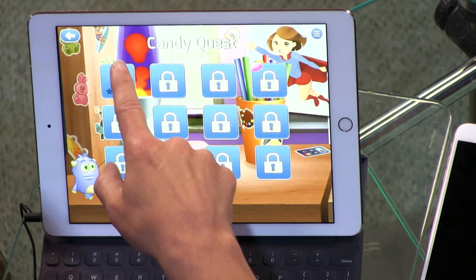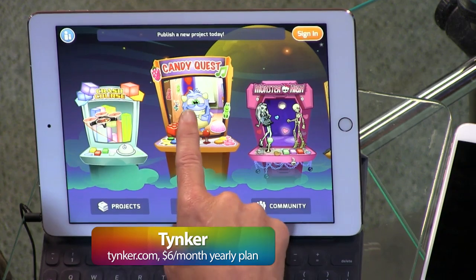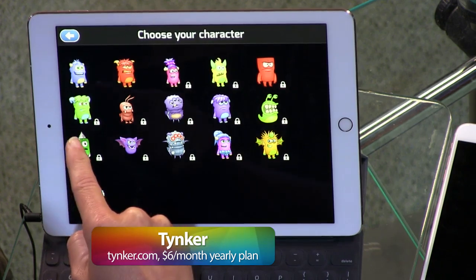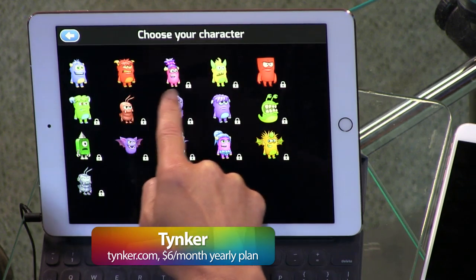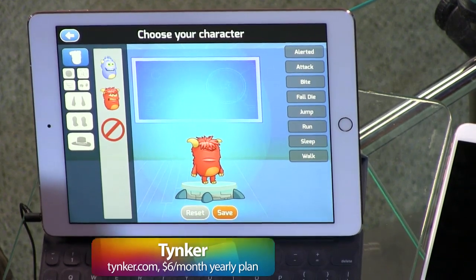There you go. So, here's where it all started. Any kid who's ever played Angry Birds immediately gets what's going on here. Oh, yeah, we're trying to get 3 stars. Choose your character. Pick a character. This is aimed at 8-year-olds to maybe 11 or 12-year-olds, which is a very good time to start programming.